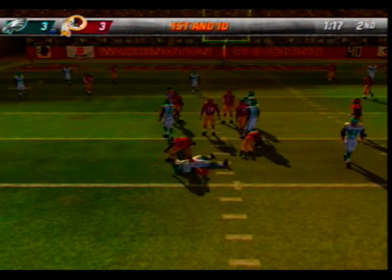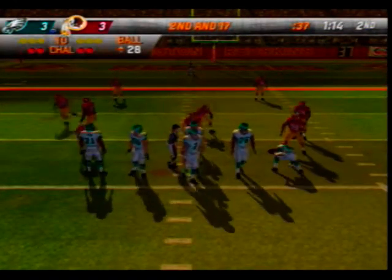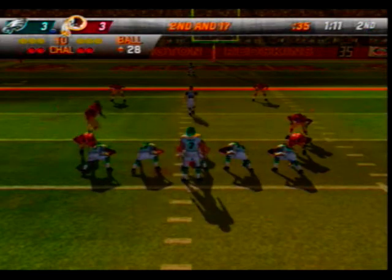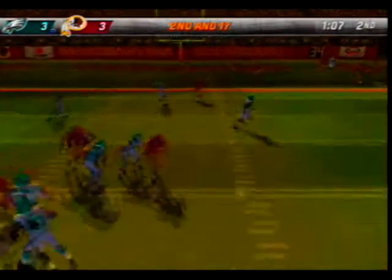Good pass rush that time, John. They brought everyone on the blitz, and he went down hard. That's one of those cases where they had more rushers than you have blockers. When you get the blitz coming, you have to go to your hot receiver in that situation.